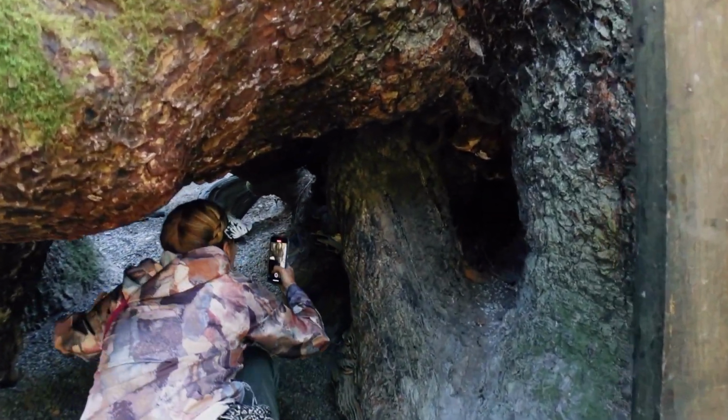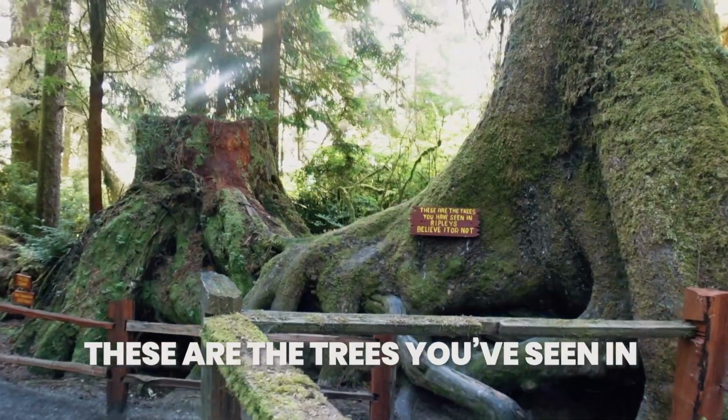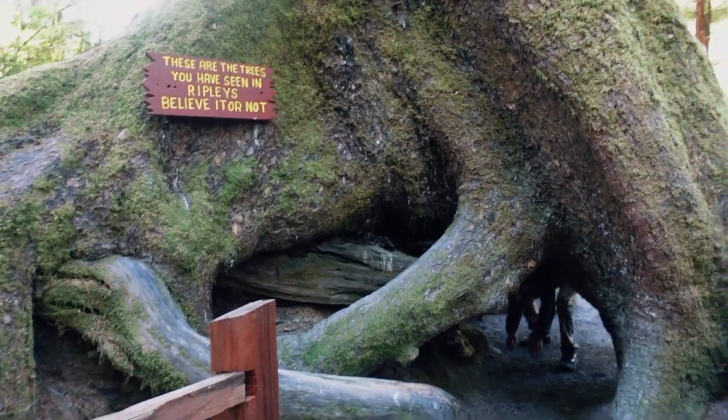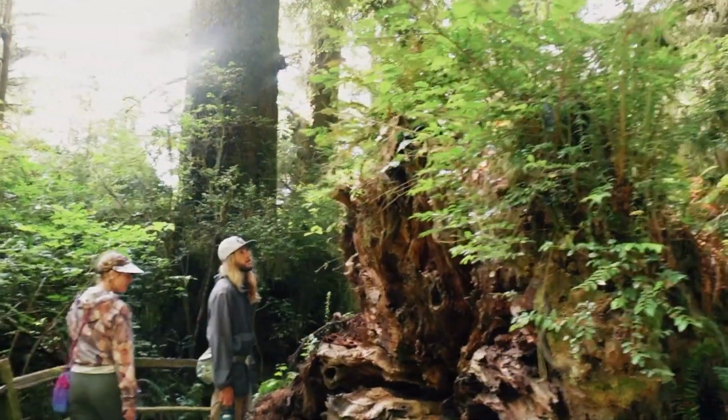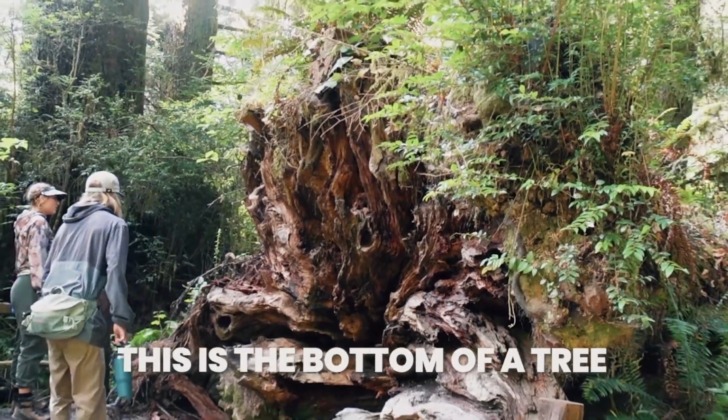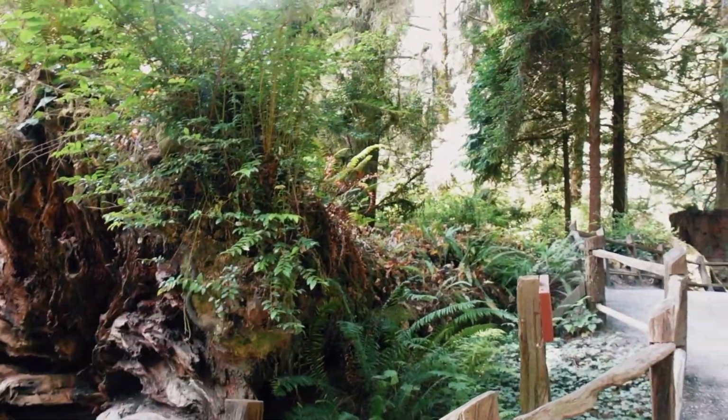Oh, there are spider webs. These are the trees you have seen in Ripley's Believe It or Not. Wow. What does that mean? Wow. This is the bottom of a tree. It goes all the way.